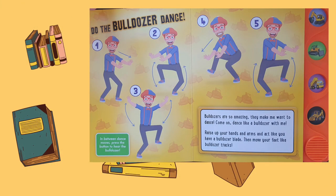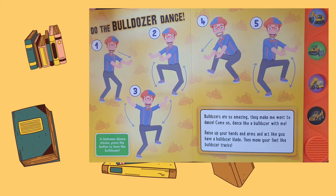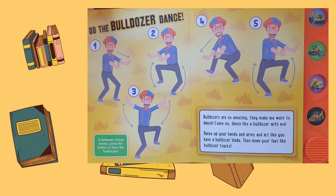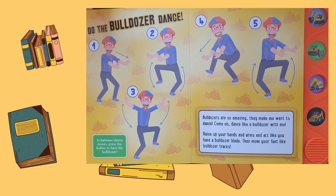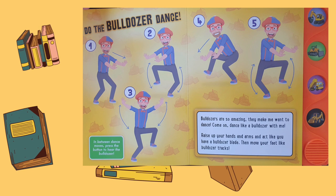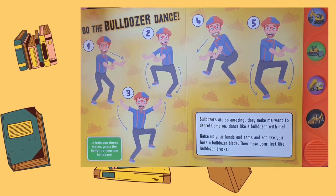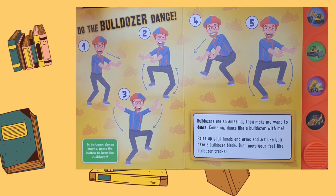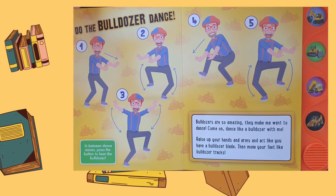Do the bulldozer dance, says Blippi. Bulldozers are so amazing. They make me want to dance. Come on, dance like a bulldozer with me. Raise up your hands and arms and act like you have a bulldozer blade. Then move your feet like bulldozer tracks. Come on.